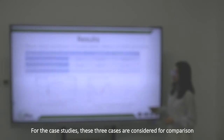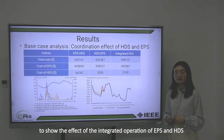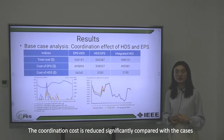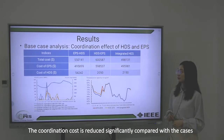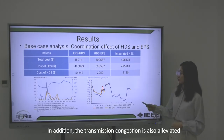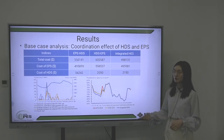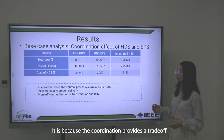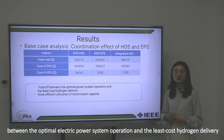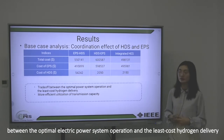For the case studies, these 3 cases are considered for comparison to show the effect of integrated operation of EPS and HDS. The coordination cost is reduced significantly compared with the cases where HDS or EPS is optimized first and then the other part. In addition, the transmission congestion is also alleviated as shown in the bottom right figure. It may be because the coordination provides a trade-off between optimal electric power system operation and least cost hydrogen delivery.